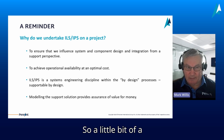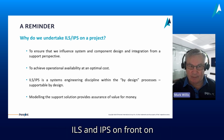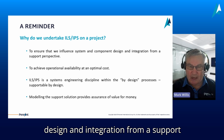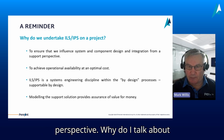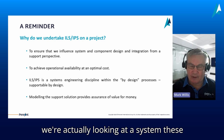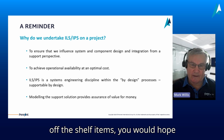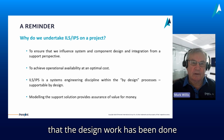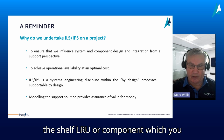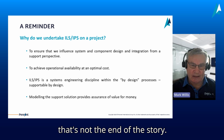So a little bit of a reminder then about why we undertake ILS and IPS on a project. It's ostensibly to ensure that we influence system and component design and integration from a support perspective. Why do I talk about the integration word? Well, when we're actually looking at a system these days which comprises commercial off-the-shelf items, you would hope that the design work has been done at the production of that commercial off-the-shelf LRU or component which you need to put into the system. However, that's not the end of the story.